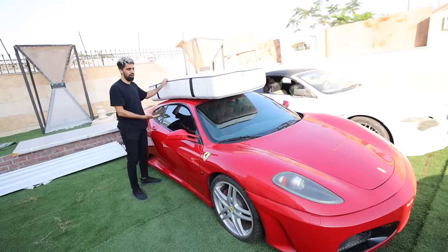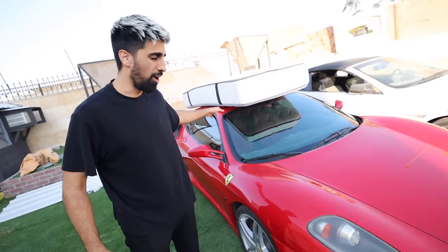Why is this on the car? I really don't know. Someone put a mattress on my Ferrari.